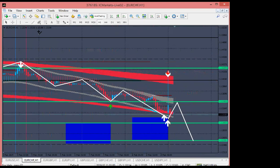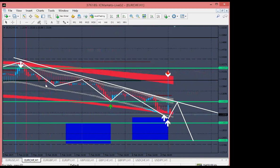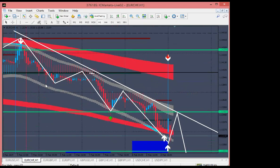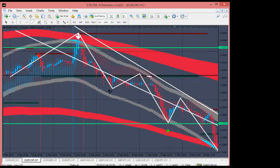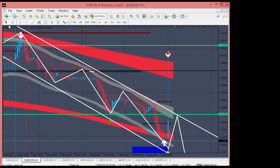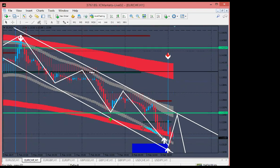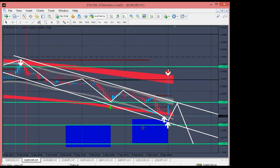Now this is the structure of the market. So you can do another thing here. You can draw this like this, and you can see the big picture now. You see the structure of the market here? The market is now in between this channel. Okay, so how far they can go, either the downside or top side, we don't know, but we find some levels.